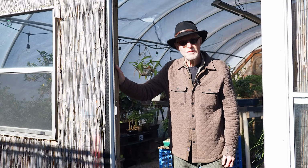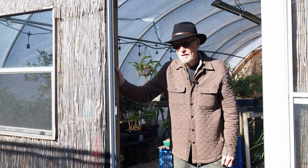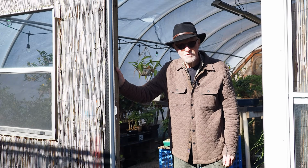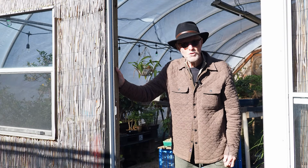Now that we have visited the hothouse, which is full of cool trees, our next destination is the glass house, which is just so full of awesome trees this season. I just can't wait to show them to you.